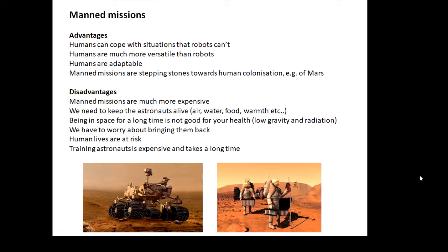Being in space for a long time is not very good for your health. It's not good for your bones. Your bones become very weak. Your muscles become very weak. And also you do get blasted with radiation. Once you move away from the Earth's magnetosphere, you're blasted with solar wind.